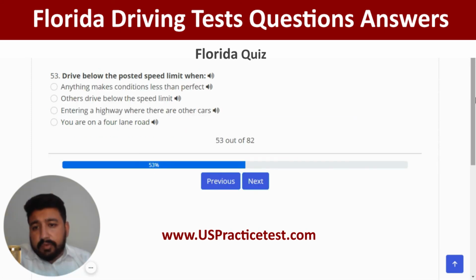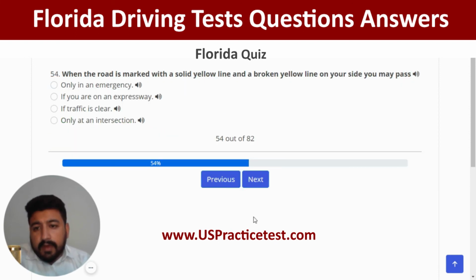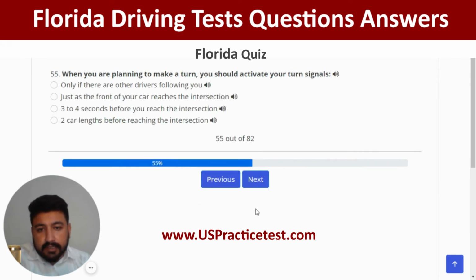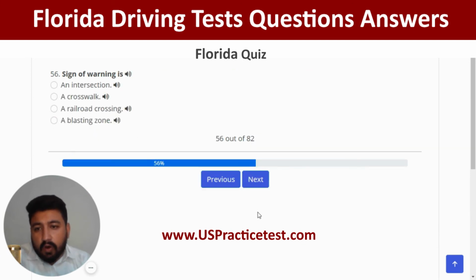And next. Drive below the posted speed limit when anything makes condition less than perfect. So let's click on the first option. Correct. And next. When the road is marked with a solid yellow line and a broken yellow line on your side, you may pass. The right answer is if traffic is clear. Right? When you are planning to make a turn, you should activate your turn signals 3 to 4 seconds before you reach the intersection. So I'm going to click on the third option. Correct. And next. Sign of warning is a red road crossing.